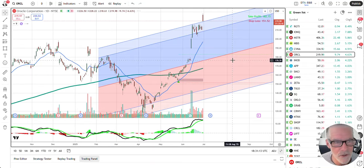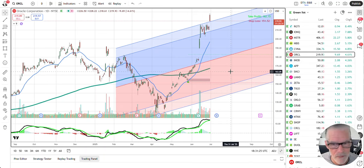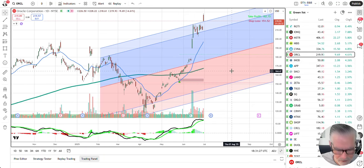I really like Oracle. Lots of good press. It was just a gap and crap today, so we have to wait for this guy to come back in. It'll probably test 216. And then we can think about getting long Oracle. But Larry Ellison, second wealthiest man in the world right now, is having a nice run. And his wealth is only about half of what Musk's wealth is.